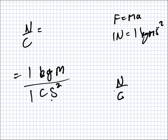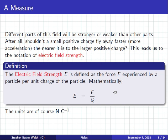I don't know. Newton per coulomb will be... Okay, fine. Okay. Right, you got that? Yes.